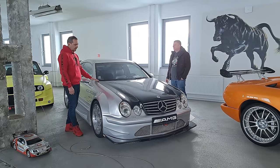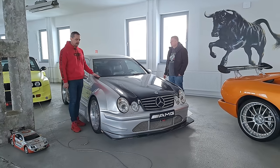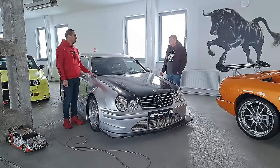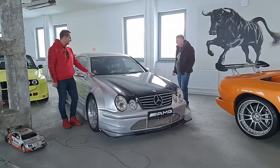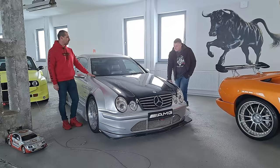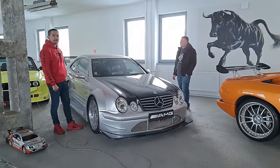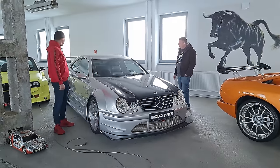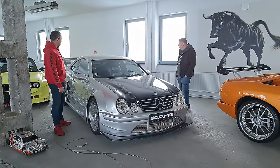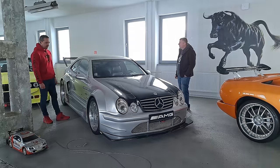The cost of this was around 100,000 Deutschmark in the 90s. 100,000 German marks. So the car has now 500 horsepower, which is 30 horsepower more than a standard DTM car. Wow. Amazing looking car. It looks crazy. It has a civil interior, so you can use the car for daily driving.